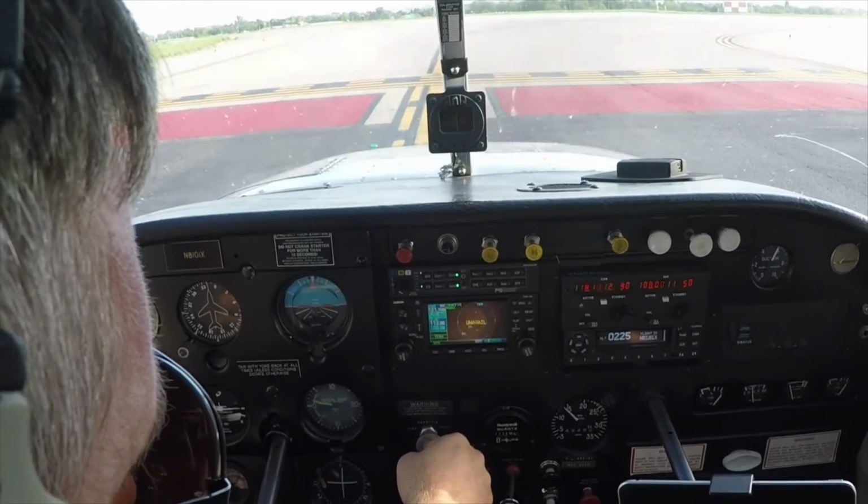Arrow 65 Romeo, flighting 070 for a mile, then resume on navigation. Traffic will be departing behind you straight up. 070 for a mile, 65 Romeo.